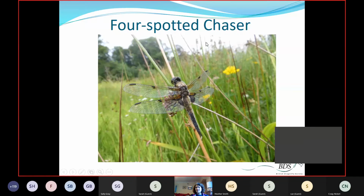And the four-spotted chasers, this is one of my favourites. I took this photograph at our hotspot at Gartcosh Local Nature Reserve in North Lanarkshire, which is a fantastic spot to see all the common species, and they have so many ponds it's quite difficult to get around them. But the four-spotted chaser, sometimes called the flying cigar, it's got this lovely sort of light brown coloured body with the black end to the abdomen.